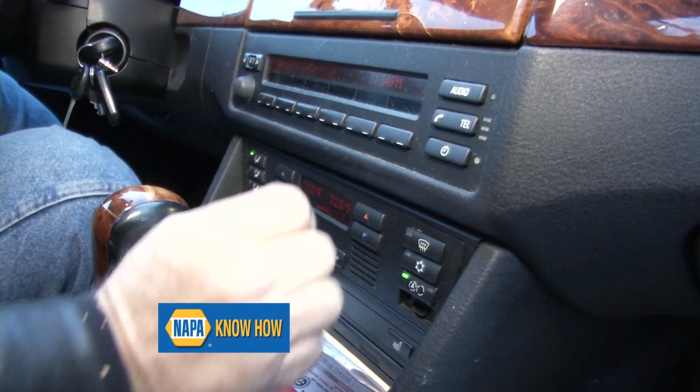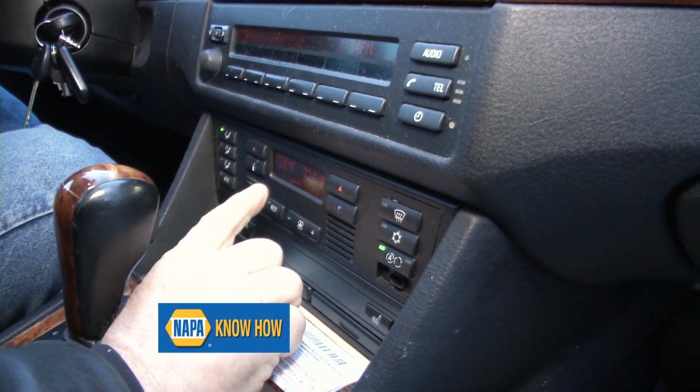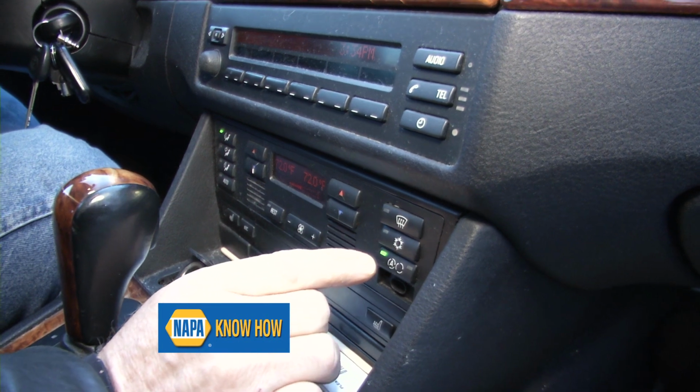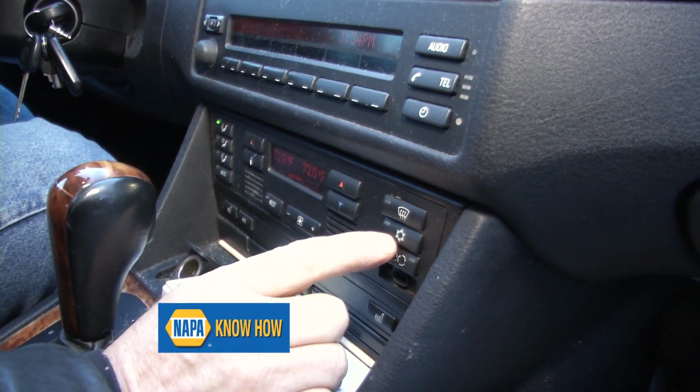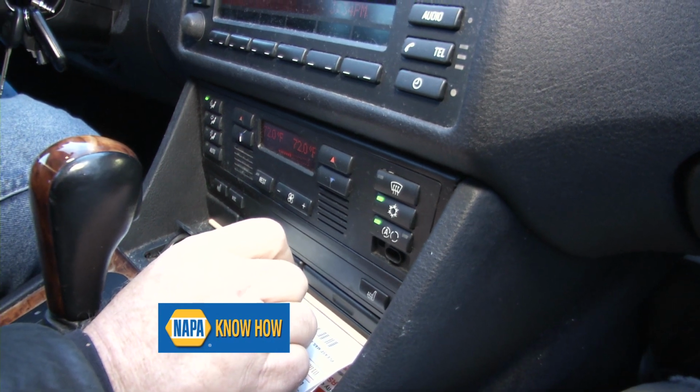All right? And you're looking at these heater controls here. Okay. I have it on defrost. Now what I'm going to do is, you see this button right here with the snowflake? I'm going to push that. What did I just do?